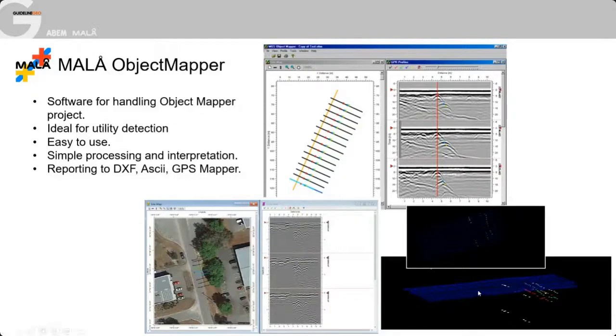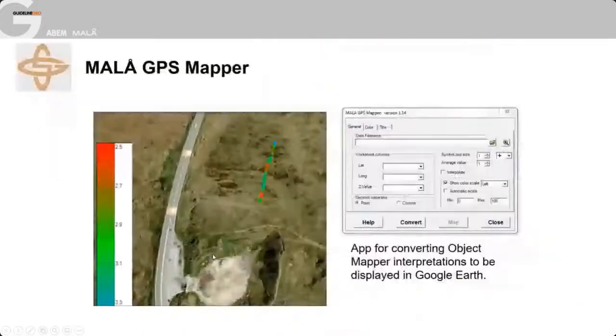to show where our pipes and cables sit in the ground. So here we see we've got our blue lines, those are the survey lines, and then we have all of our pick points sat in 3 dimensions beneath the survey profiles.